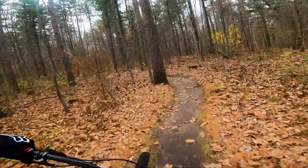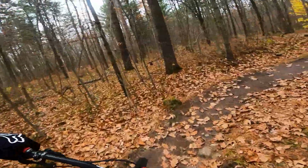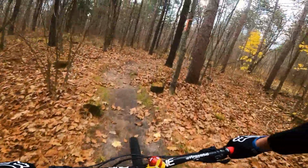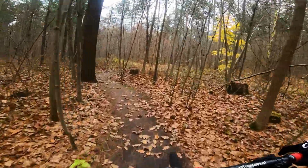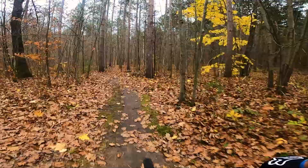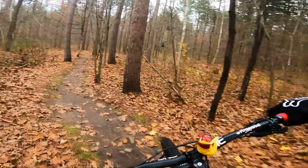Just to make it clear, they're doing a group ride on the weekend, which includes this one and Silver Creek. So it'd be really cool to see that and get out with some people and ride. So Kids Loop, they're opening up at Silver Creek as well. That'll be awesome to witness.